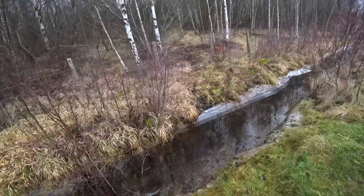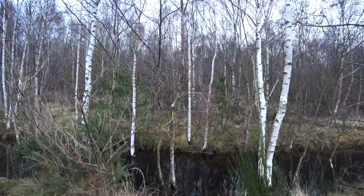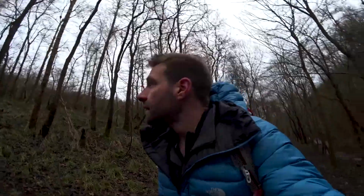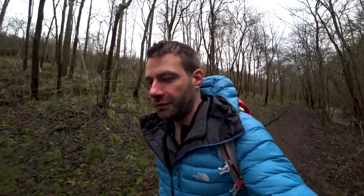Signs. Been walking for about a quarter of an hour now. Found a river. I'm definitely in the glen. But the image I've seen and the image I want to try and take, it's just no joy. It's got a waterfall, it's got a wide waterfall on it. So I'm going to keep on walking down here and see if anything looks promising.